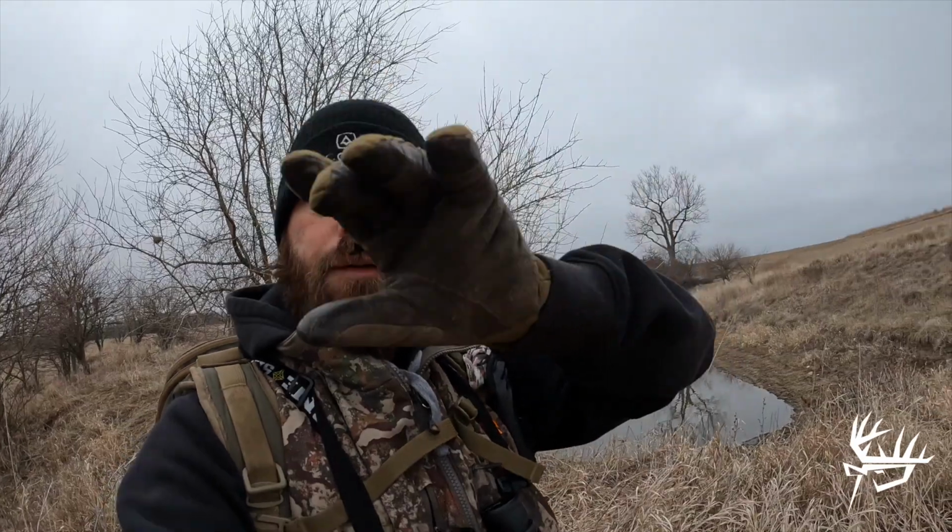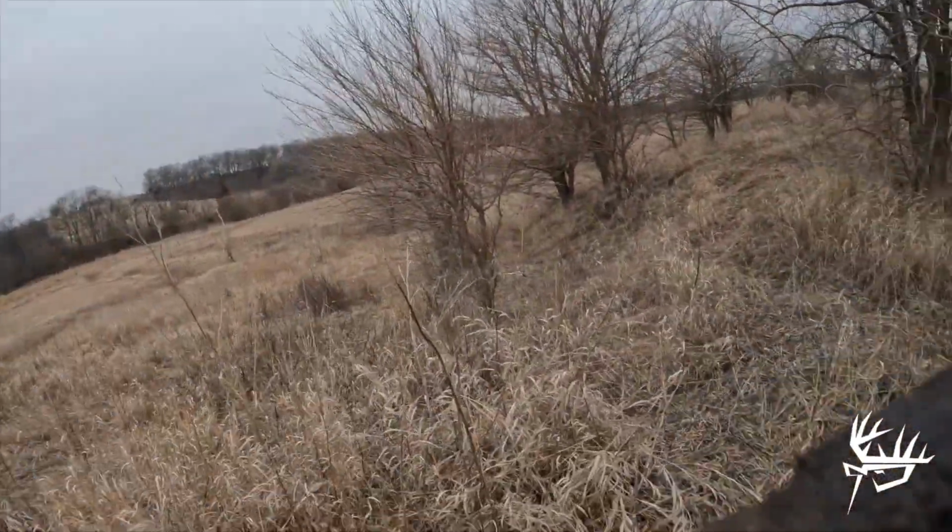I kind of worked down through this CRP flat and I got up on this pond dam and I just found the first antler. It's an old one. It's the first time I've ever been on this property. I caught the farmer out here the other day and asked him for permission, and he said yes. So looks like an old one that's been here for a bit, but let's check it out.